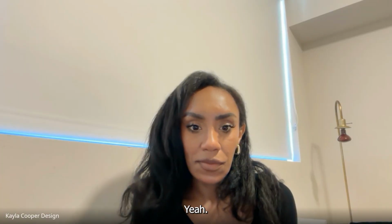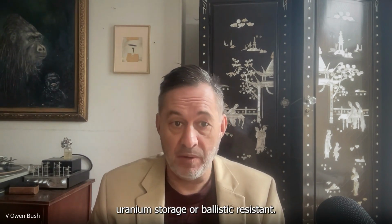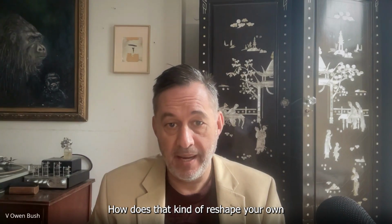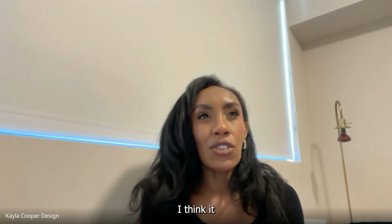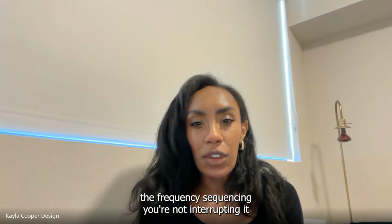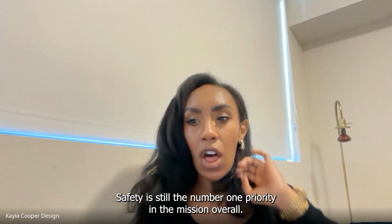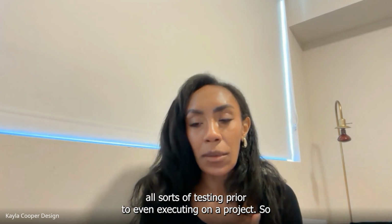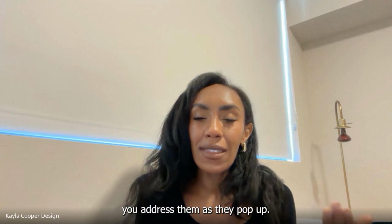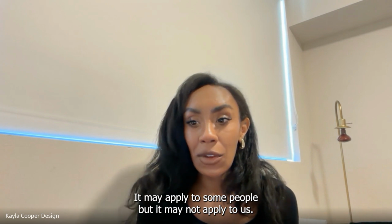Right. Well, I imagine there's a lot of different types of regulatory friction when you're talking about uranium storage or ballistic resistance. How does that reshape your own sequencing for design and architecture? I think when it comes up, obviously you have to address it. A lot of the times you're not interrupting the sequencing because you're still following the same protocols. Safety is still the number one priority in the mission overall. We're still following and analyzing and researching and performing all sorts of testing prior to even executing on a project. So you address them as they pop up, but in certain instances, you'll get the override to continue with something because there are just some projects where it may apply to some people, but it may not apply to us.